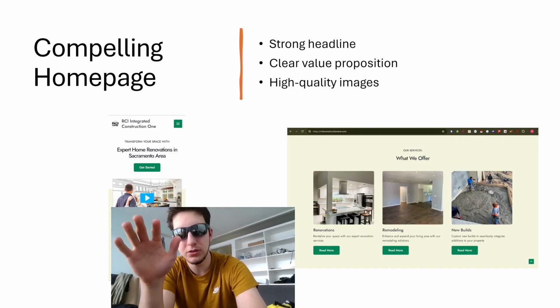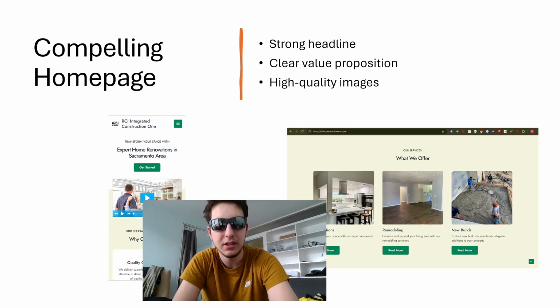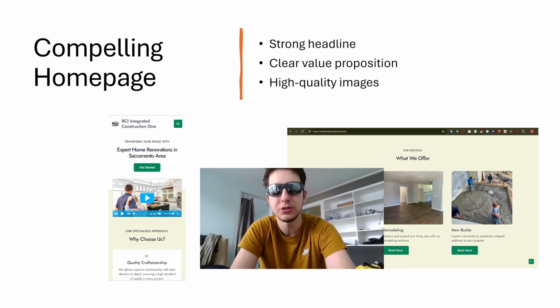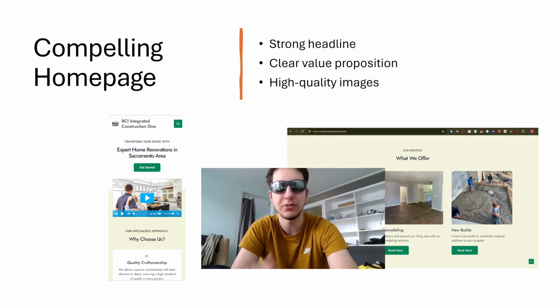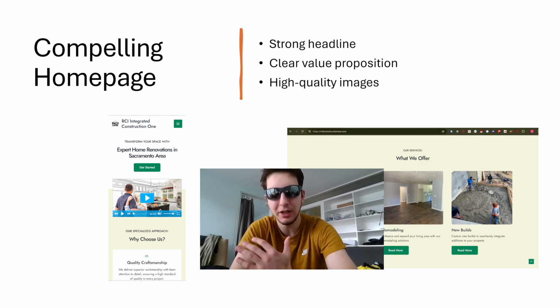So the first very important slide is the homepage. Why is that important? Because it's going to show, obviously, who you are and what you do, so that consumers can find you online and really know what you do. They're not guessing about what your services are. It's going to help you with a clear value proposition, for example, expert home renovations in Sacramento. That's clear. People understand what it is.